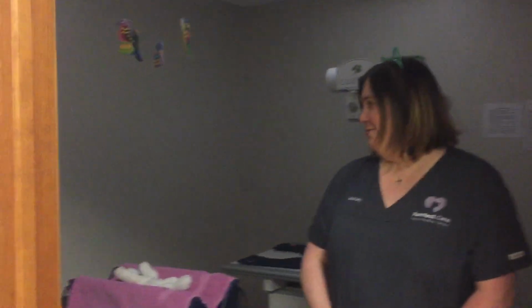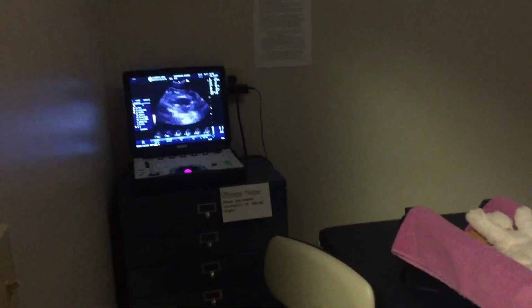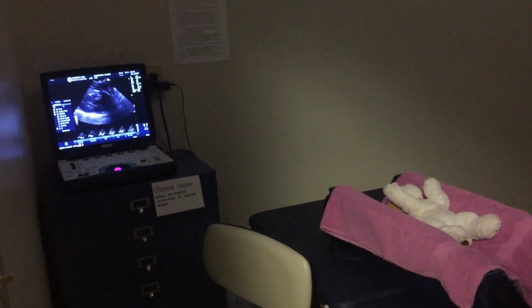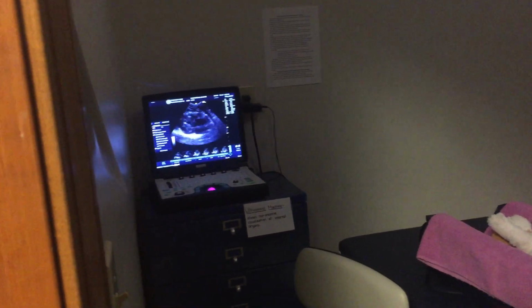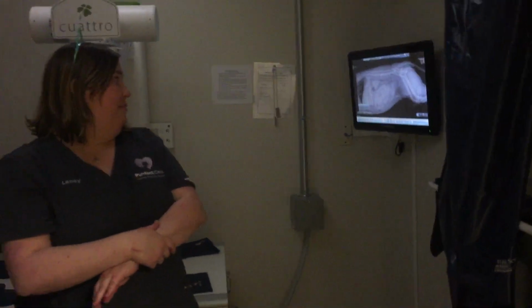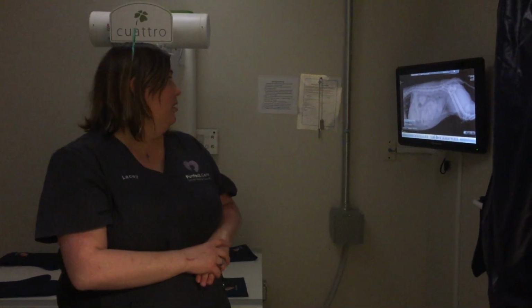This is X-ray and ultrasound. We check for a variety of different things. For the X-ray, we can do chest X-rays and abdominal X-rays. If the cat is having any kind of arthritis or any pain in the limbs, we can also check for that. We can do limb X-rays.